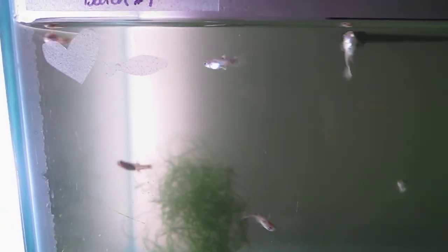So yeah, that's pretty much all I have to say. Male's looking great. They're all looking pretty good. And my female guppy's actually pregnant again, so hopefully I'll have some more of these guys.